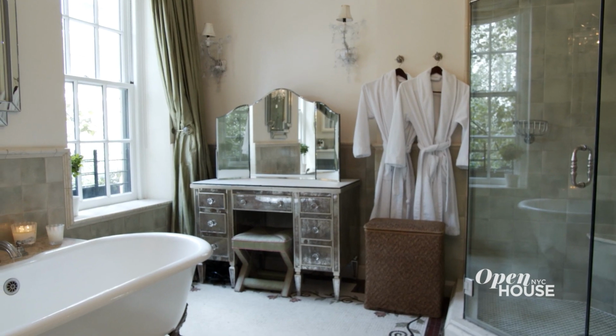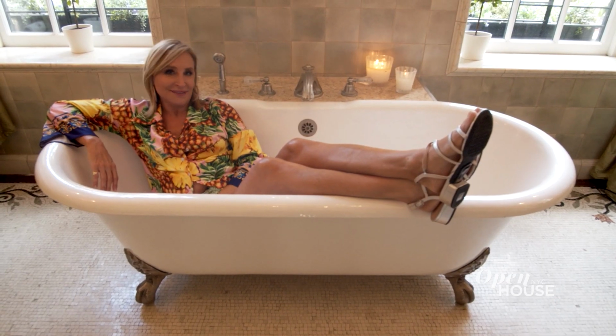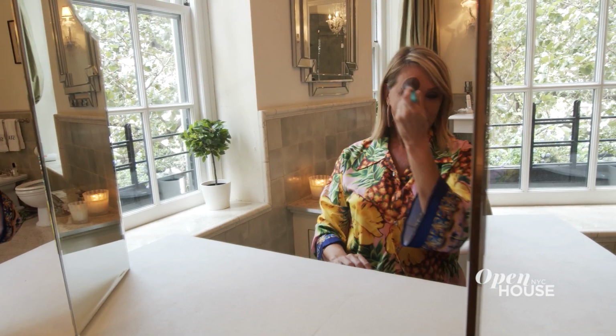And this is my bathroom. I have a steam shower and a footed tub. And of course, a vanity is every woman's necessity.